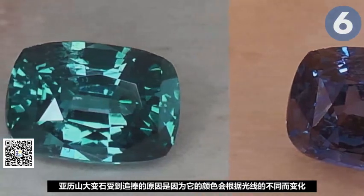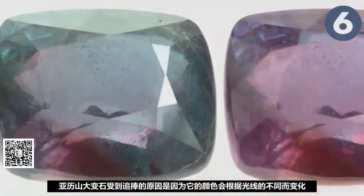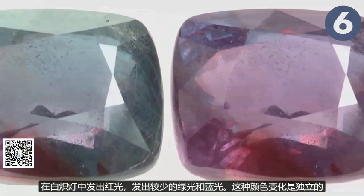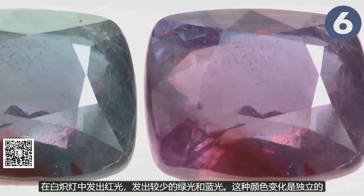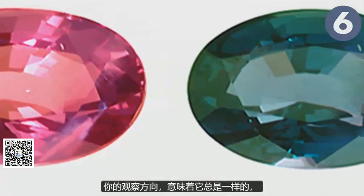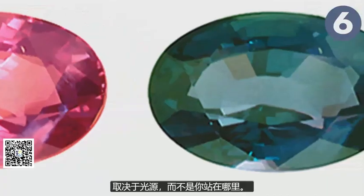Alexandrite appears green in daylight, where the full spectrum of visible light is present, and red in incandescent light, which emits less green and blue spectrum. This color change is independent of your viewing direction, meaning it'll always be the same depending on the light source and not where you're standing.